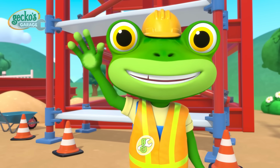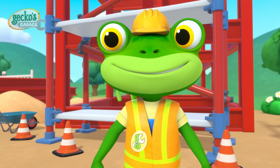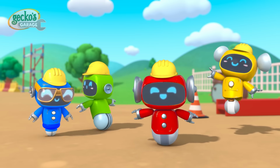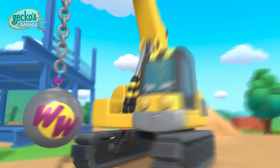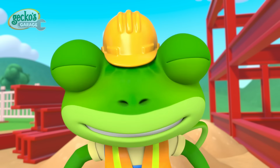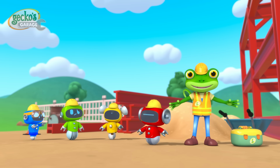everyone! Hello, everyone! Smashing day for you to join us here at the construction site. Today, Eric's going to knock down this old wall with his brand new wrecking ball. Mr. Weasel fitted the wrecking ball to Eric's bucket arm, so let's hope it works.